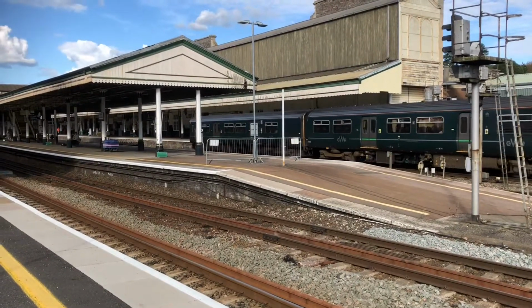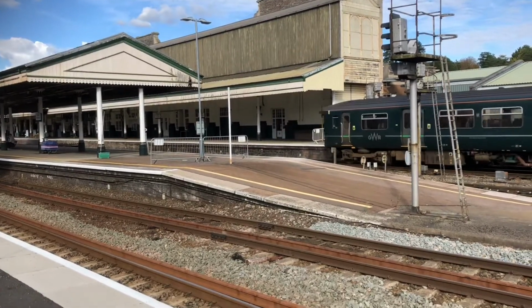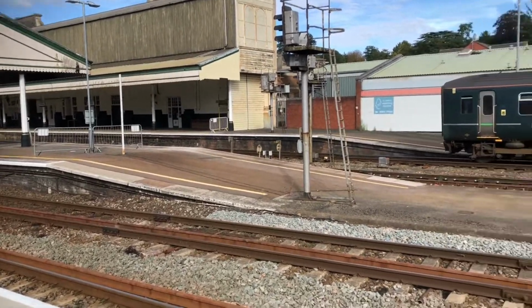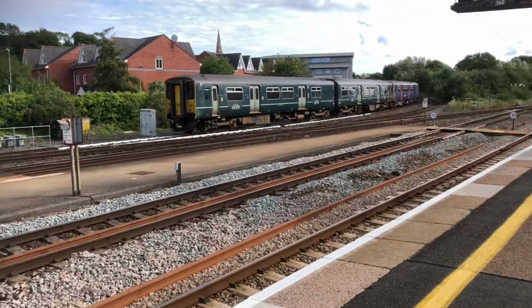A few people on the train, but not many. Only got a side point, so yeah. Number 27 at the back indeed.